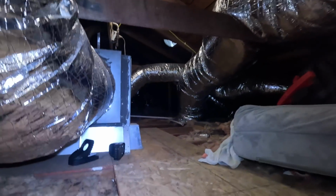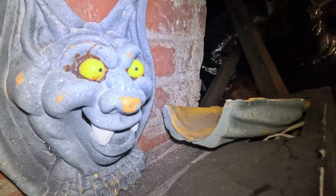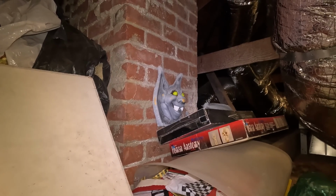All right, so we got the ladder in the attic set up. So when we do the smoke test, we can also inspect. I wonder if the rats see that and scurry off. That could be a good repellent. In fact, I'm gonna patent that.